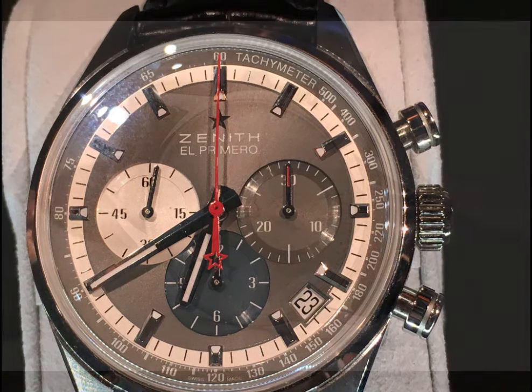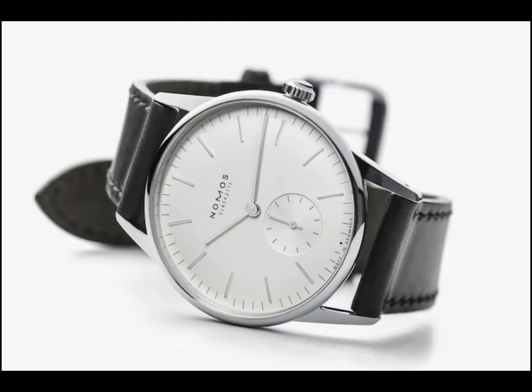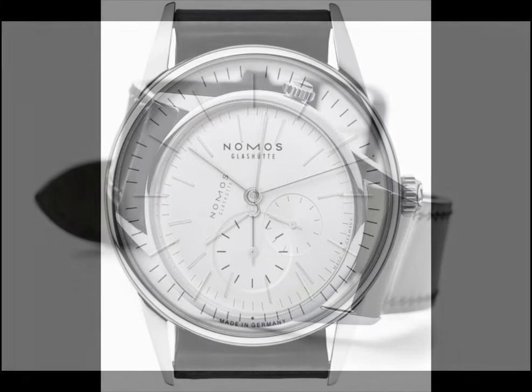Finally, I have a wild card. I did say there were 4 watches in contention, but as a watch collector, you can never just stop at 4. So the wild card is a Nomos Orion White. This is reference 306. It's manual winding, 35 millimeter and 8.45 millimeters thick. So the measurements are smallish, 35 and roughly 8.5.